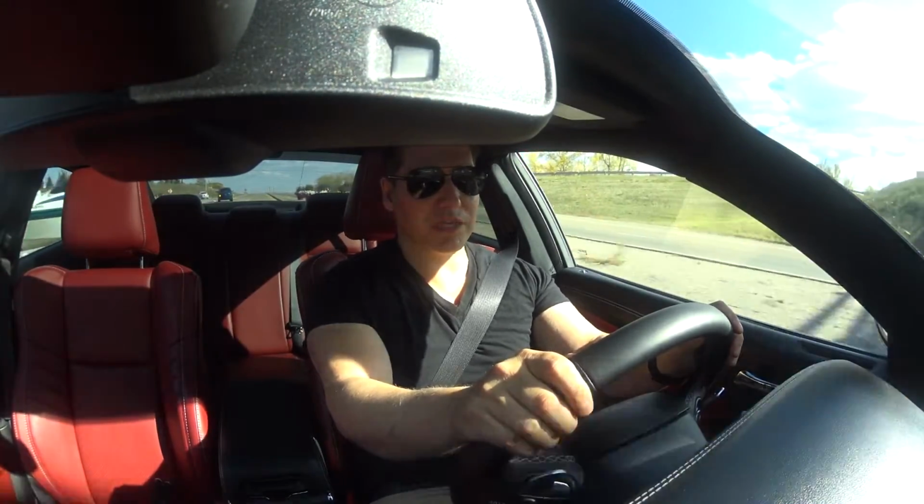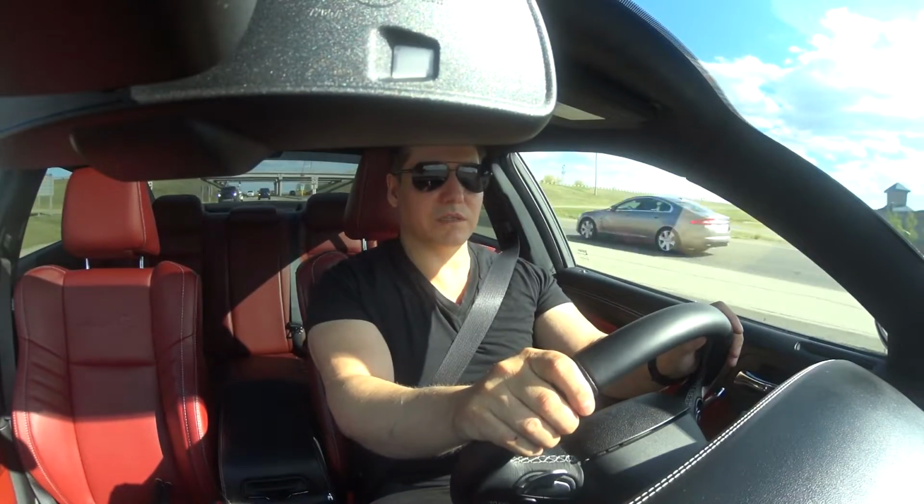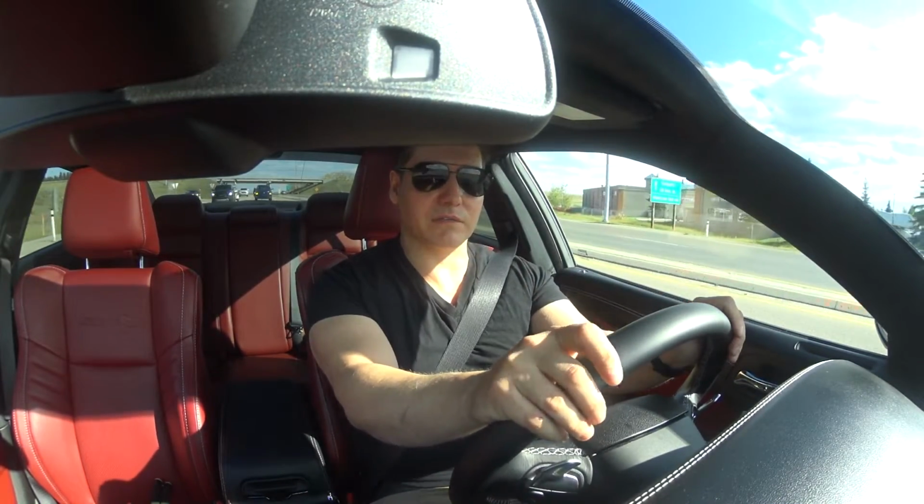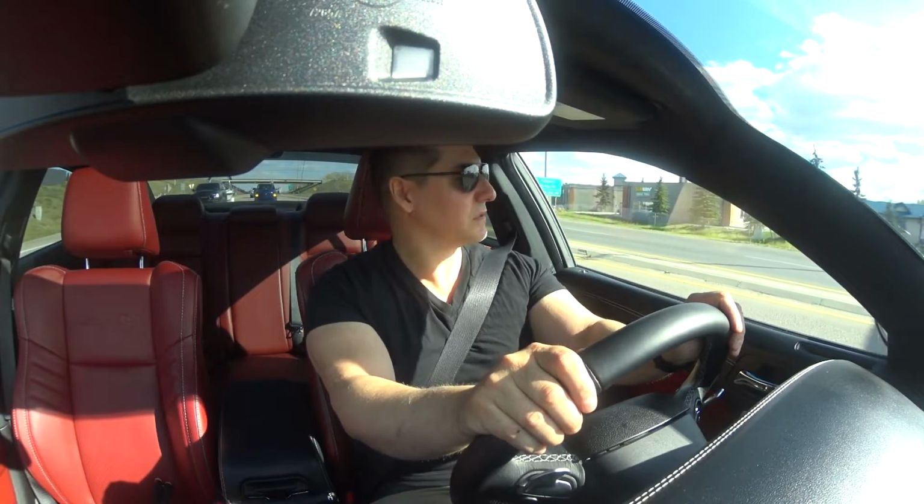Every time I drive it, I always have to make these prayers in my head. So it's a little bit of a source of stress when you drive such an expensive car, especially a car that seems to gather a lot of attention. But it just takes off.